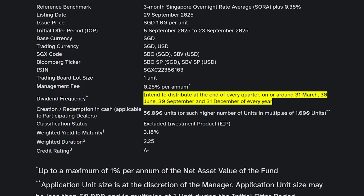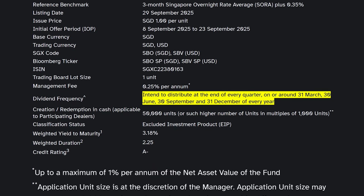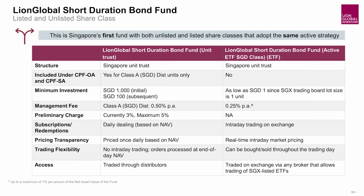Speaking of income, the ETF intends to pay out quarterly distributions in March, June, September, and December. But of course, there's a caveat that distributions are not guaranteed lah. Next, let's talk about the fees. The ETF version of this fund charges a management fee of 0.25% per year. This is much lower than the 0.5% charged by the unit trust version.